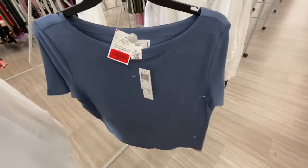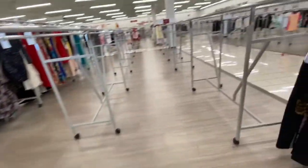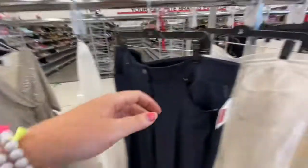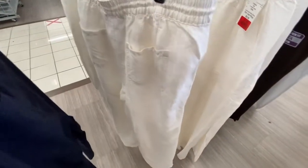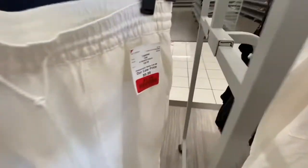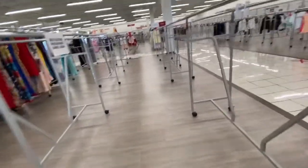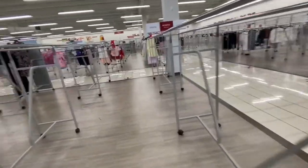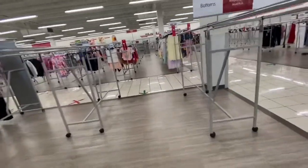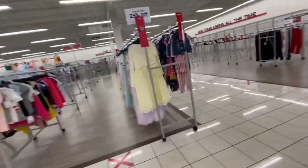So I found some good deals, but they may not have your size. But I'm sure it's a process to get restocked again. And they'll probably have more stuff soon, is what their signs say. But I was kind of surprised to see all the empty shelves.